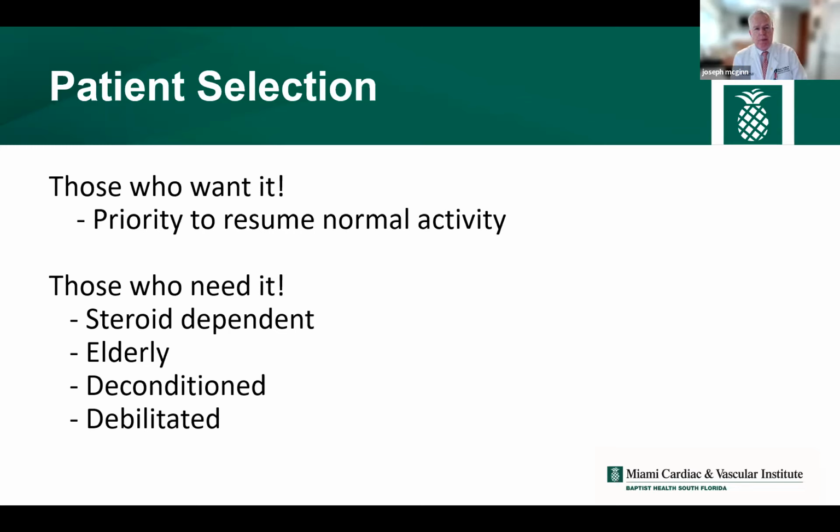So let me go a little bit into patient selection. I have this slide, and I use it as sort of a stimulation for conversation. There are basically 2 categories of patients I see. The first category is the more common. I see twice as many category 1 as category 2. Category 1 is those who want it. These are typically people who find out that they have blocked arteries in their heart and they need open heart surgery. And they're told you need a triple bypass, you need your chest cracked open, you're going to be laid up for 3 months, and it doesn't sit well with them.